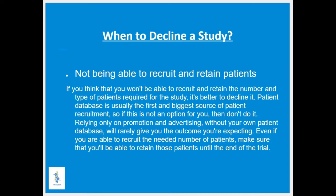One of the limiting factors in a trial is patients. You need patients to enroll in your study. Not having a population for a certain indication will prove disastrous for enrollment. A site should go to their database first to see what kind of population they have for a specific indication.